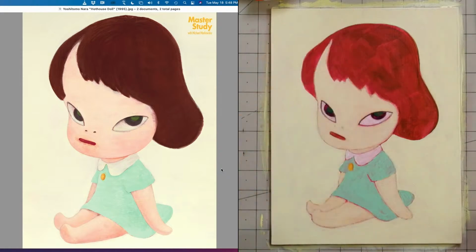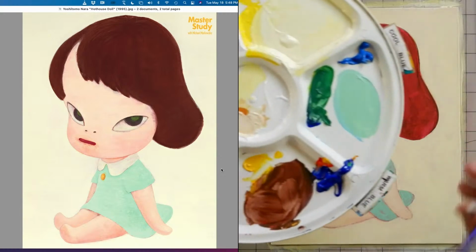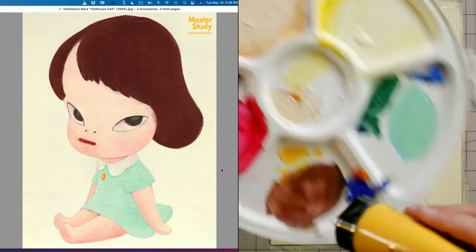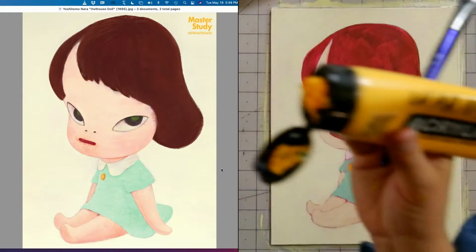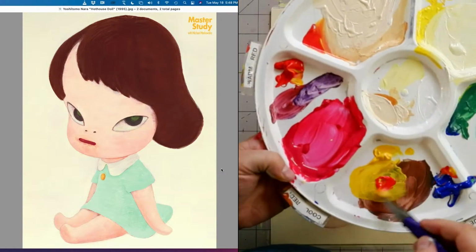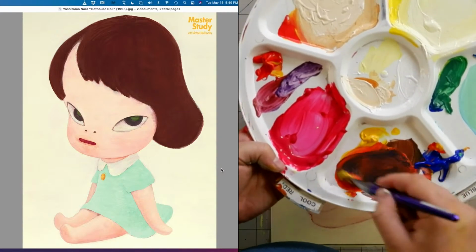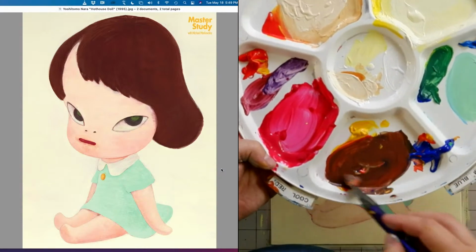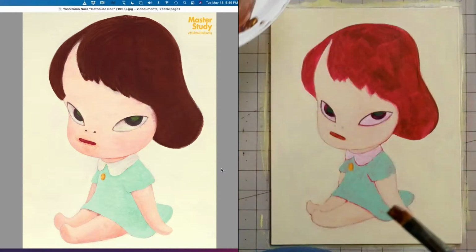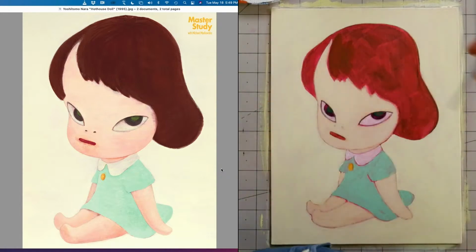So let's do the brown of the hair next, hopefully for the final time. To do that, let's take this larger brush. I need some more warm yellow, not too much, but a little bit. So I take my warm yellow, get that on my brush. Warm red, oops, that was a lot. And some warm blue. Okay, let's just paint this in here. Actually, I'm going to go with a slightly smaller brush.